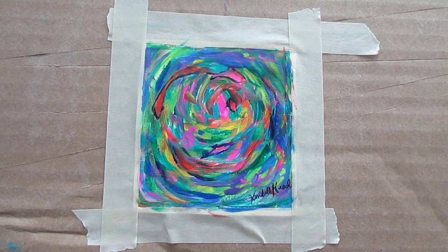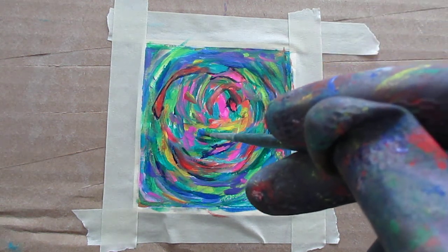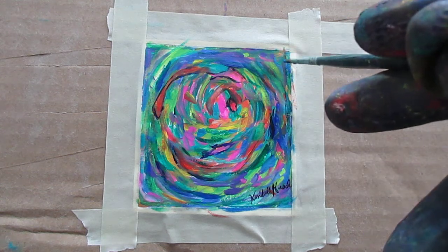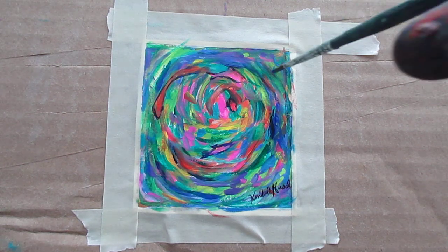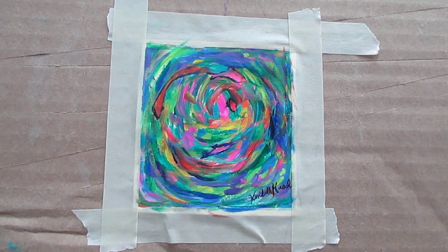Oh no, didn't like that at all. Bring that up higher. That's better. All right, I think I'm going to quit. I still have essentially that painting that I started with. It's a little stronger and it's got some little fish swirling around.